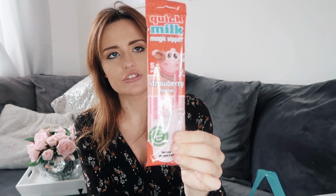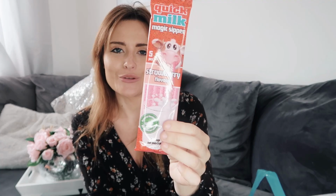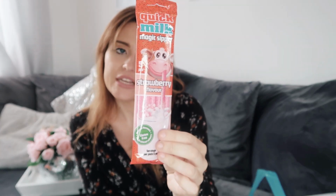I also got some of these for the kids. These little milkshake straws in a strawberry flavour. They love these because obviously they are magic. You put them in your glass milk and it makes it strawberry flavour. That's a bit of fun for them. They're not always a big fan of drinking milk, so on the occasion when I let them have these, they definitely drink a lot more milk. Obviously it's not as good because it's sugary in it, but yeah, some milkshake straws, and they do them in lots of different flavours. They were only 39p, so bargain really.